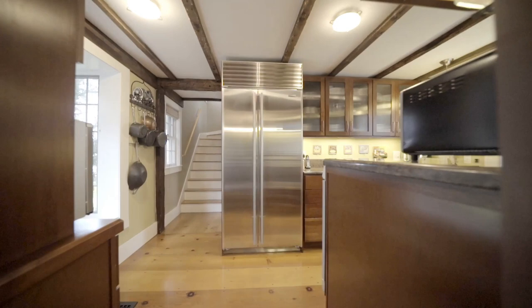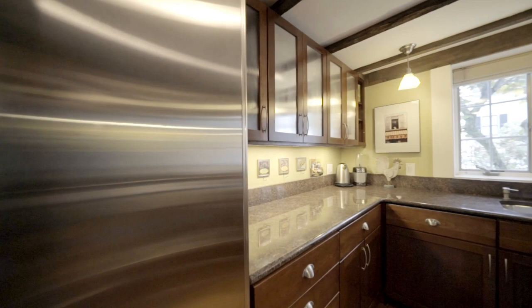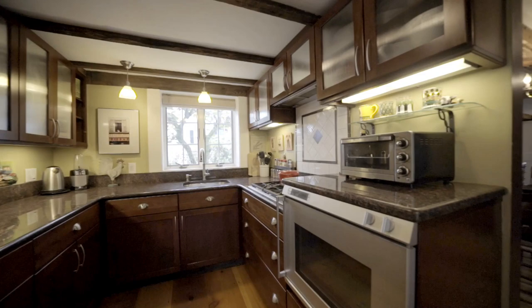The thoughtfully renovated kitchen has timeless detailed choices and features Sub-Zero, Bosch, Wolf, and Gaggenau appliances. Customized storage is cleverly found in every nook and cranny.